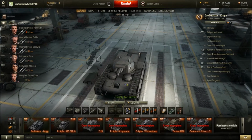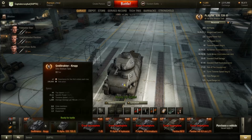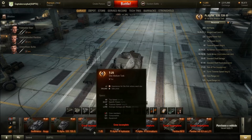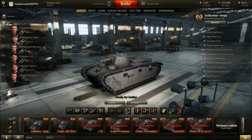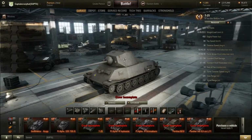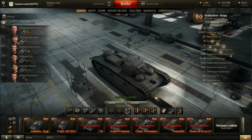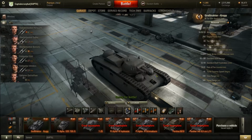This thing is slow. It has 320 hit points. Let's look at another Tier 3 premium. I mean, I guess compared to the Panzer S35 it has a lot of health, but they had to give it a relatively large health pool because it's terrible. Okay, so it has about the health pool of maybe a Tier 4 tank, because the T-25 has over 600, but there's no armor whatsoever.